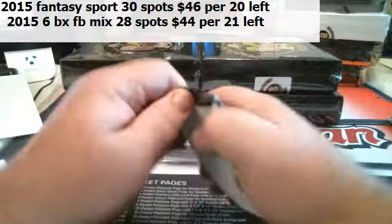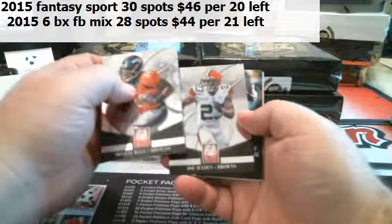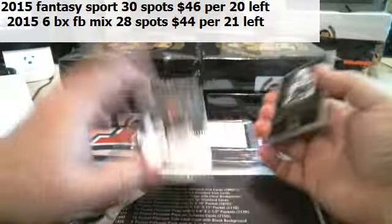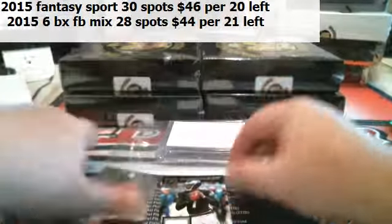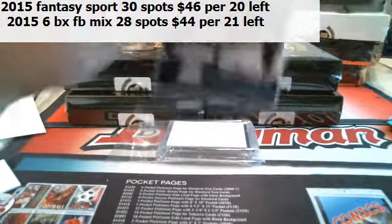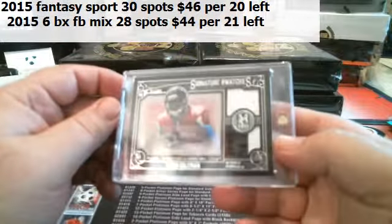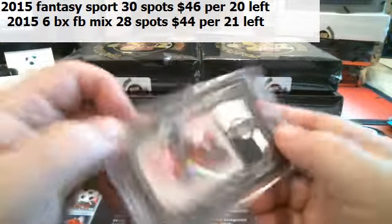All right, Lance. All right, this is 14. Oh, no ink. 110 of 199, Michael Vick for the Eagles. Then we got a Reggie Wayne Legends, not numbered, insert base. For the Falcons, one color, two color, Telvin Coleman to 300. For the Falcons, GA card dealer.